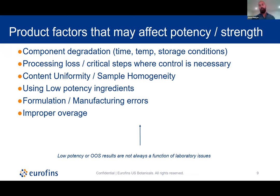And then the improper overage. That's the main consideration there. There are many of them, but make sure that the overage you're putting in is going to hold its integrity through the shelf life of the product. It might make it for the first few lots of testing or even for a period of time, but you have to make sure that the overage meets label claim through the shelf life of the product. I'm sure that sounds simple, but it's harder to do in some cases, depending on the ingredient we're talking about.